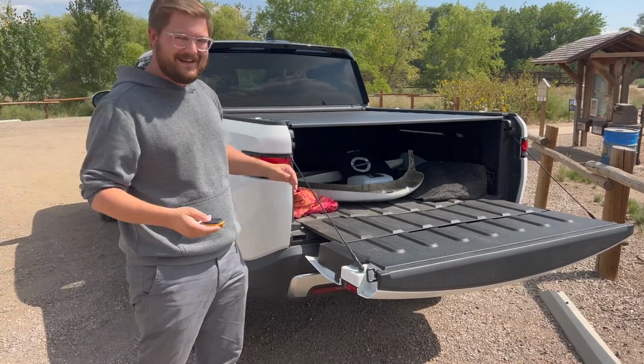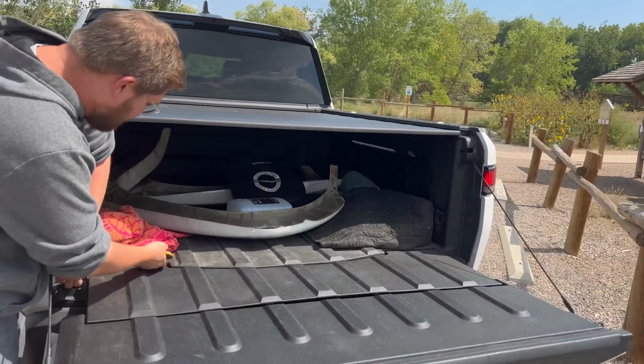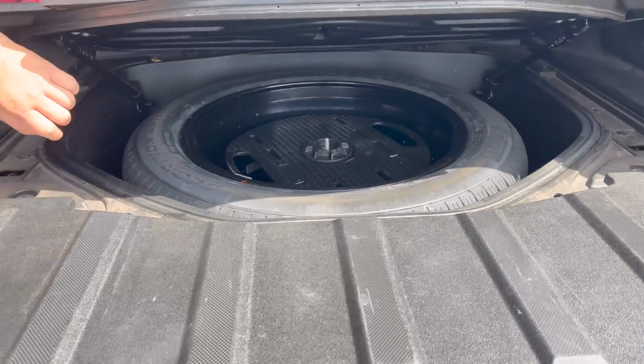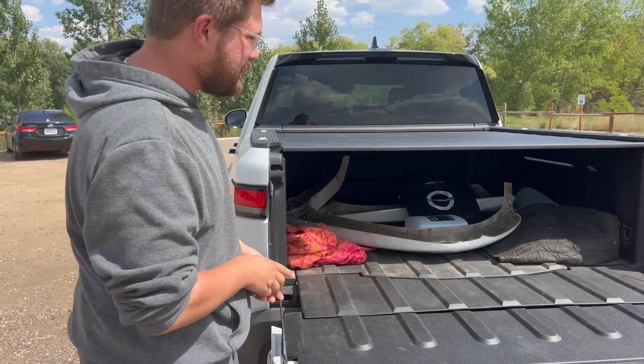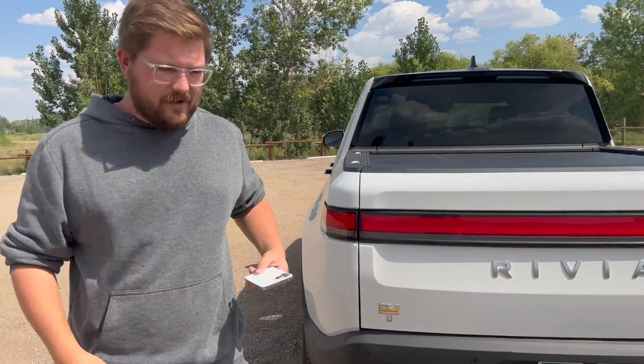How about that? Now in here, I just have a couple things in the back, but basically I promised I'd show you my spare tire. There it is. They installed that. Now how the heck you're supposed to get that thing out of here when you have stuff in the bed? And how are you even supposed to close this? There it is. I guess it is closed. Don't know, but much better from a tailgate opening perspective.